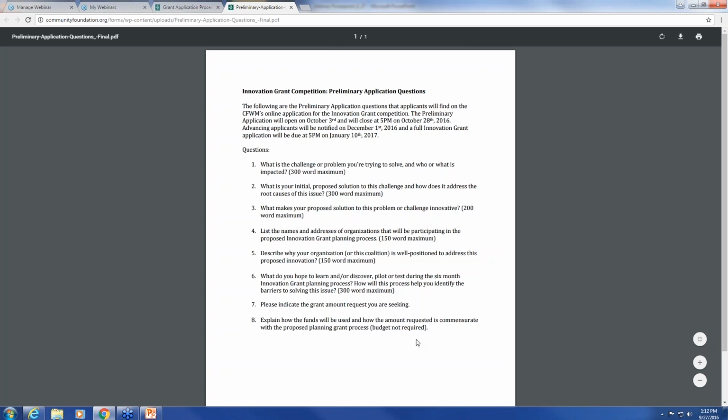Yep, there they are. Do you have a target number of planning grants that you wish to award? No, we don't. We have $300,000 that is set aside for this planning grant process, and we are asking applicants to submit a budget that is commensurate with their planning needs, and we do not have a target number.